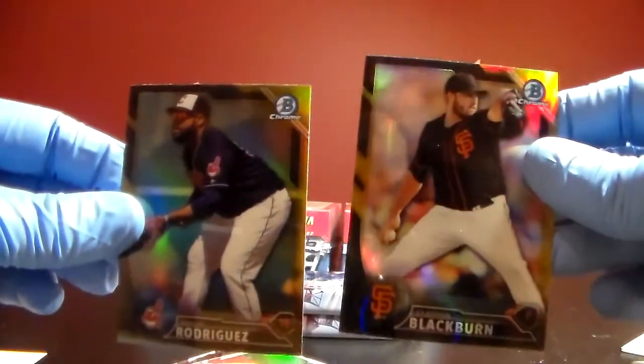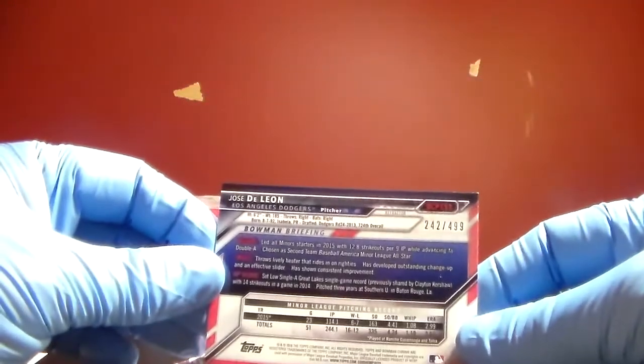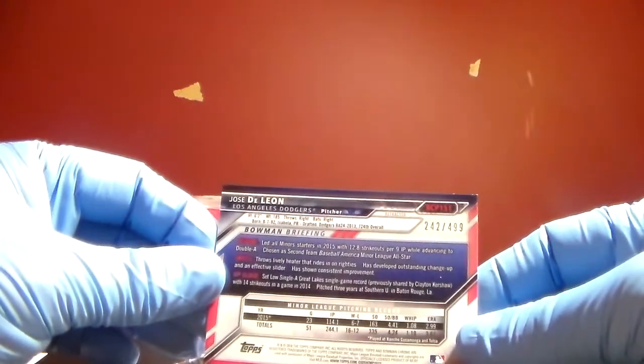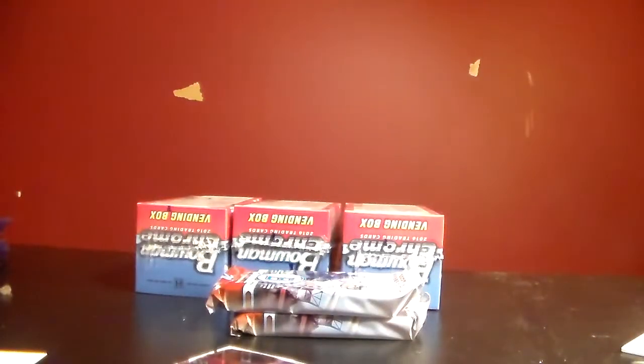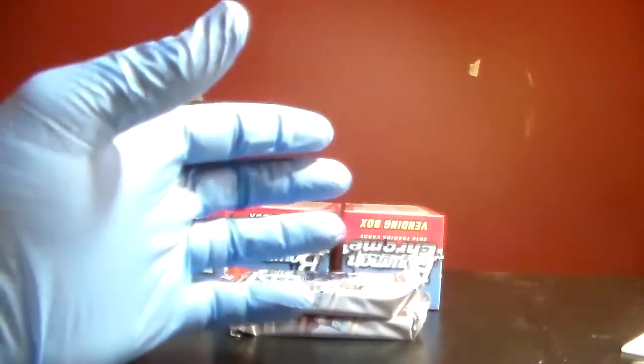Indians and the Giants. And we got the Dodgers as a refractor. Jose De Leon, 242 of 499. Okay. Now the remaining packs will have autos.